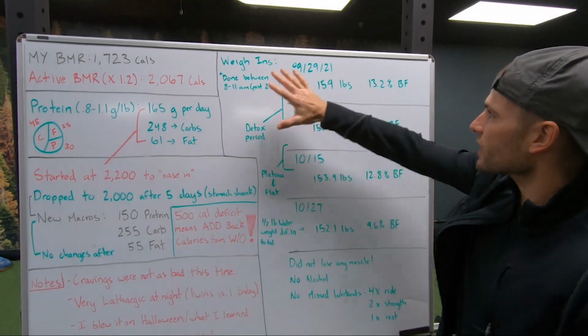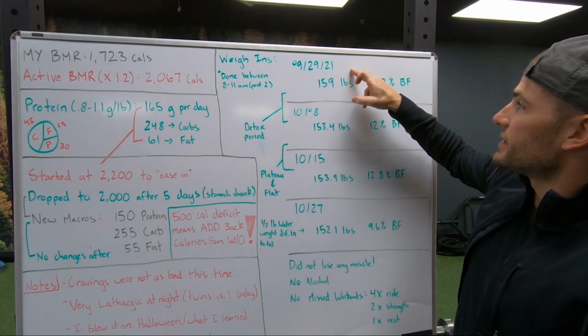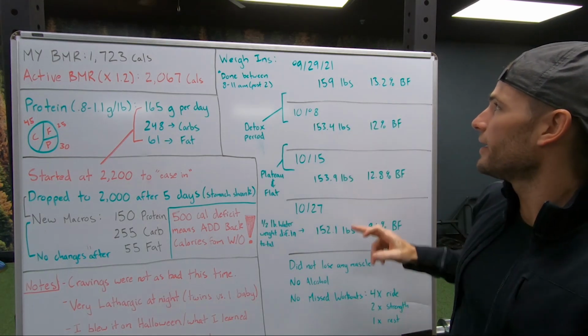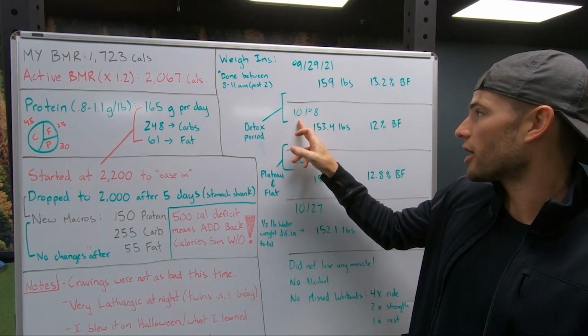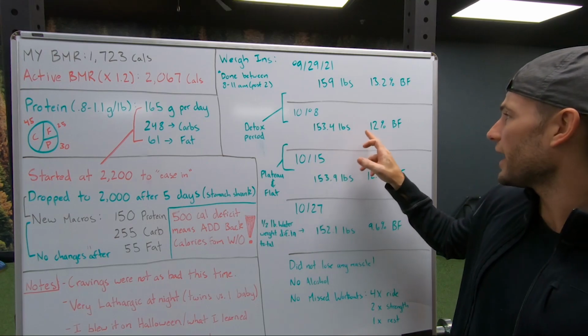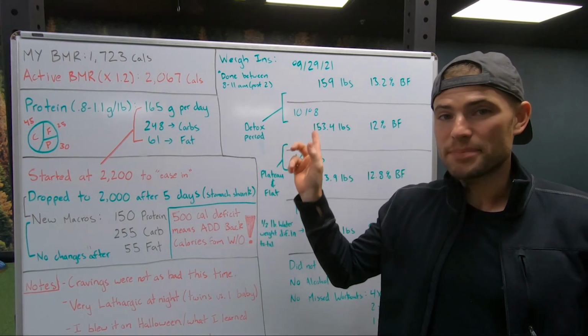Now, we look at my whole weight graph. September 29th: 159 pounds, 13.2% body fat. I weighed again on the InBody machine on October 8th, and I had already dropped to 153.4 and 12% body fat. Now I made a note here that this is the detox period.